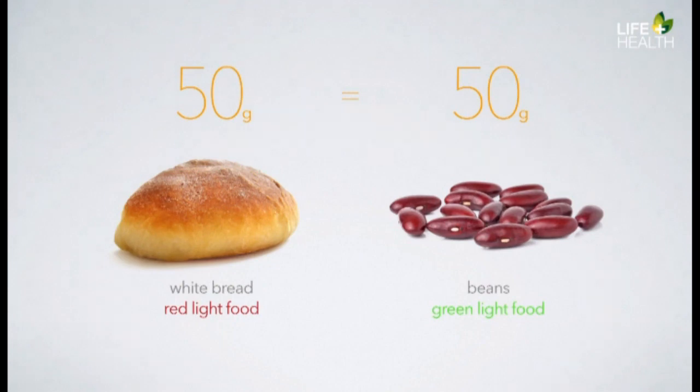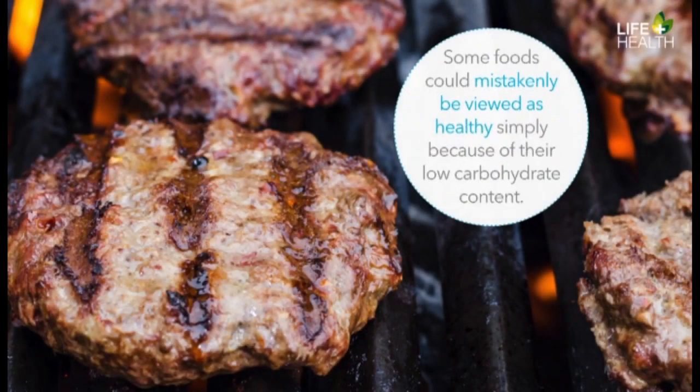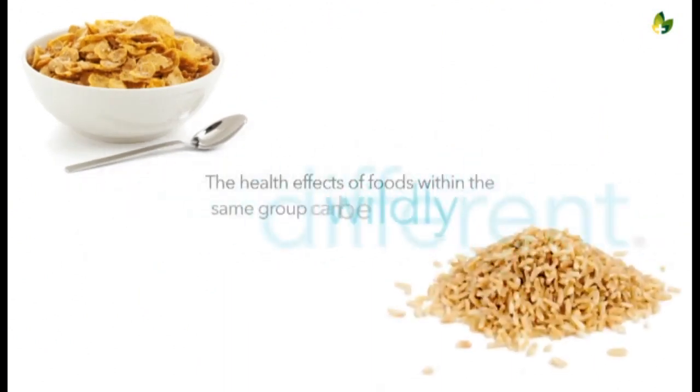Foods that are low in carbohydrates, such as animal foods and pure fats, could mistakenly be viewed as healthy simply because of their low carbohydrate content. The exchange system has similar drawbacks. The starch list includes everything from sugar-frosted cereal to brown rice. The health effects of foods within the same group can be wildly different.